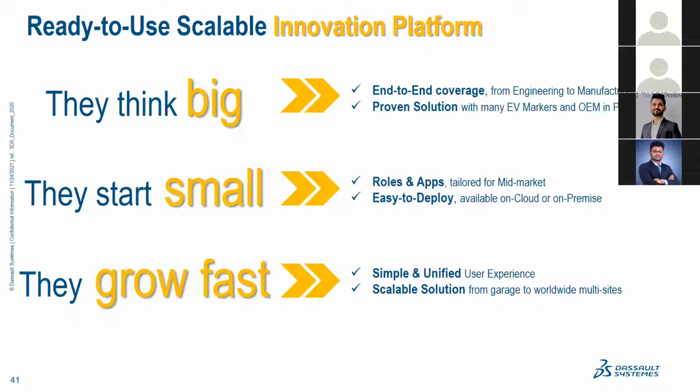So what are we providing you? We are providing you this 3D experience platform, which is a ready to use scalable innovation platform. When you're thinking big, you need to keep in mind how to keep everything in end-to-end coverage, from your concept or requirements, your detailed engineering, to finally how you can manufacture your vehicle and distribute it to the people, or in other terms, how you make the sale happen. For this you have this proven solution with many EV makers and OEMs in production. When you're starting small, how can you progress in a step by step way, how can you upgrade through each of these phases from your validate state to the final state?